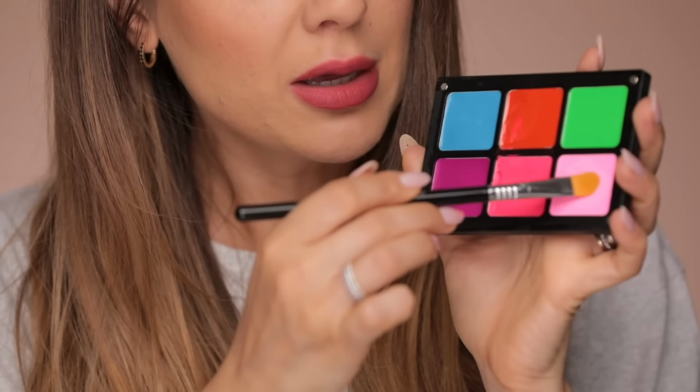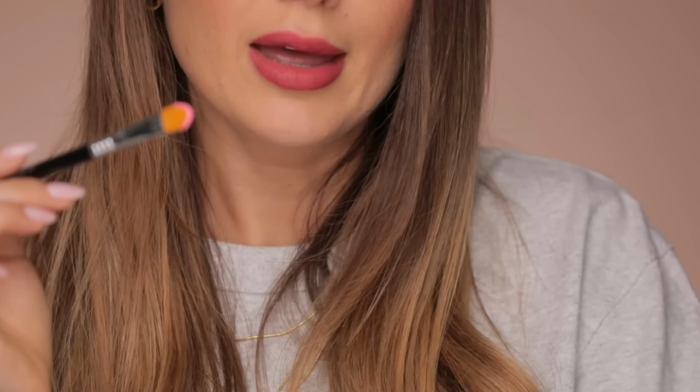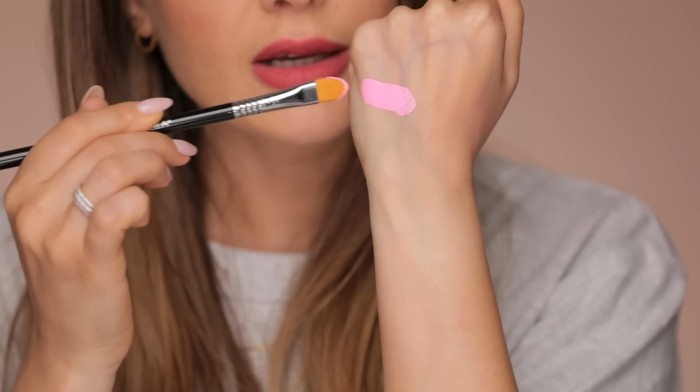All of these are cream. It literally grabs the product. Let me show you. It just grabs the product really well, and then places it. You see? I think this brush is amazing for this type of step.